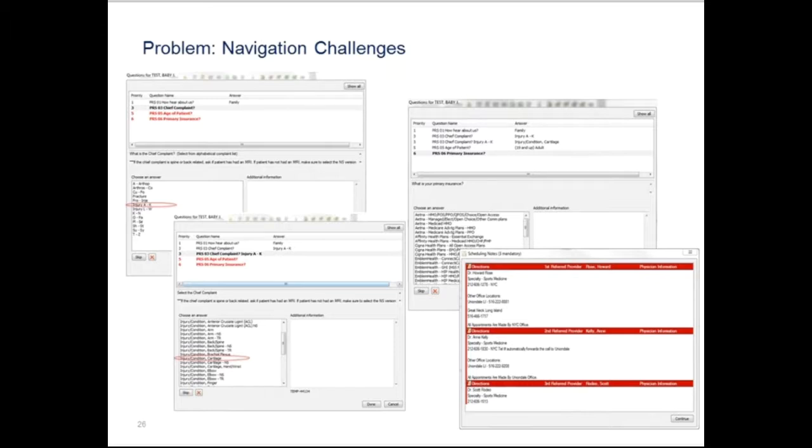We would then get the physician results and then provide that information to the patients. There was no opportunity to email the information. We had to create our own templates.